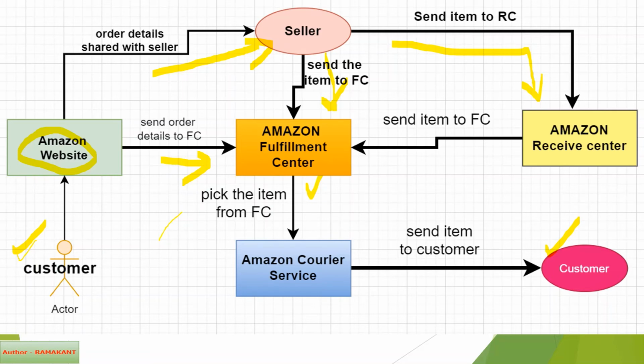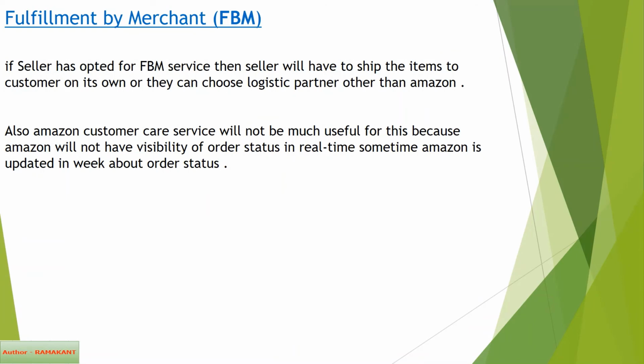Now let's see another service, that is fulfillment by merchant. In fulfillment by merchant, the merchant or seller itself sends the item to the customer. The seller does not take the help of the Amazon logistics system. So if the seller has opted for the FBM service, then the seller will have to ship the item to the customer on their own, or the seller can also choose a logistic partner other than Amazon. Like if they are not interested in the Amazon logistics system, they can tie up with some other logistic system like FedEx or DHL, UPS, right? E-Kart. Whichever is suitable for them, they can choose the logistic partner based on the advantage and benefits.